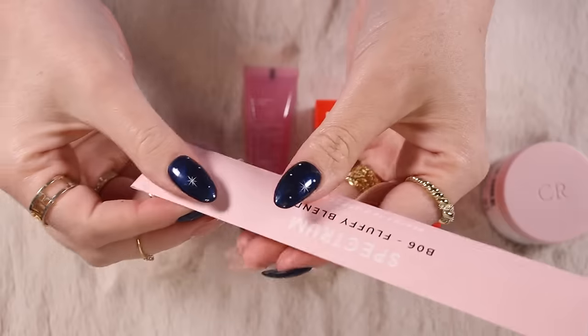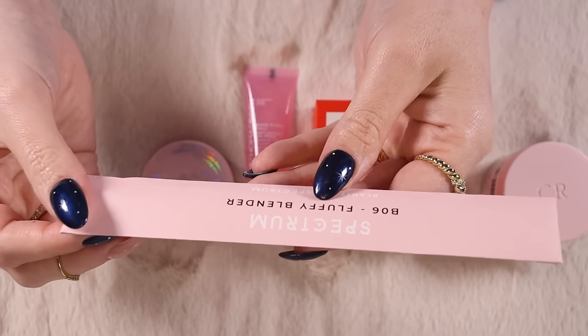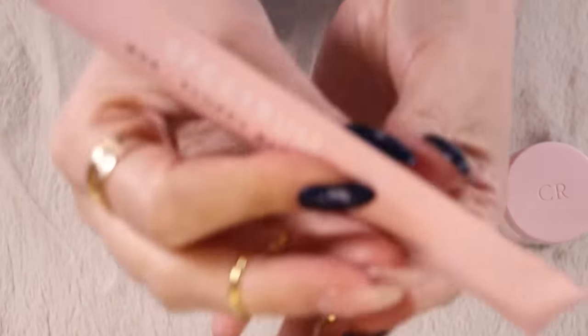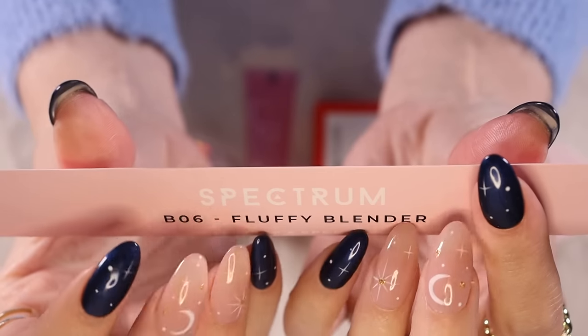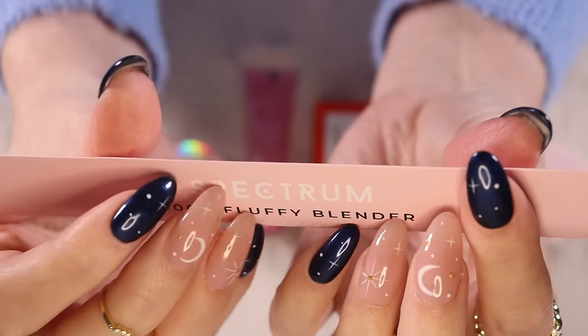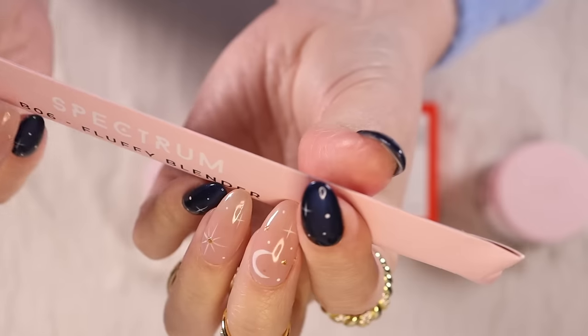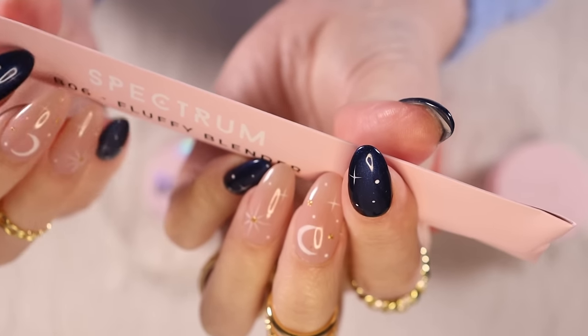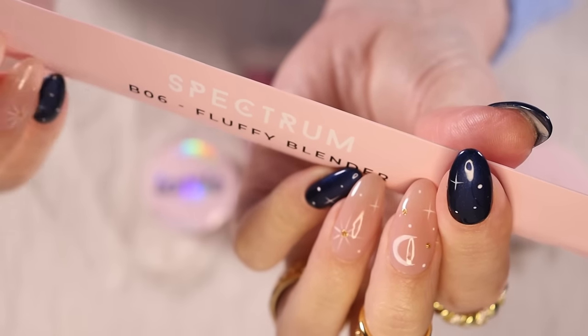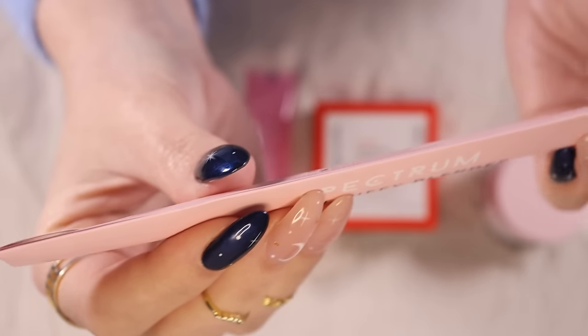Okay. And, oh yeah, a fluffy blender. They are my favorite type of brushes. Big fluffy brush. I hope it's a nice fluffy, fluffy, fluffy one. I love blending. Blending eyeshadow with a big fluffy brush. Something very satisfying about it.